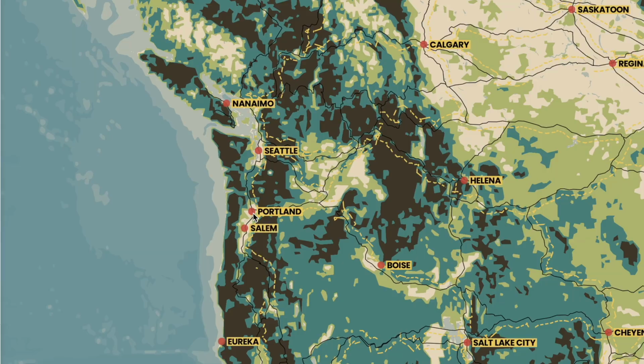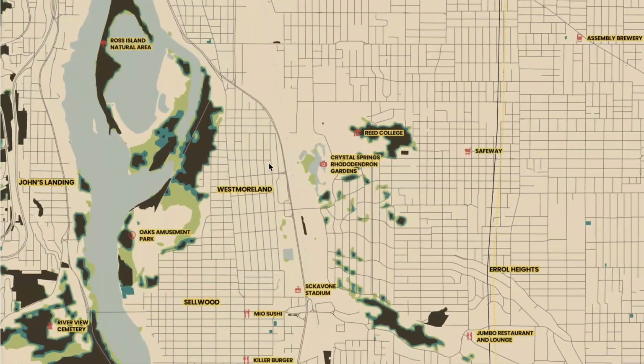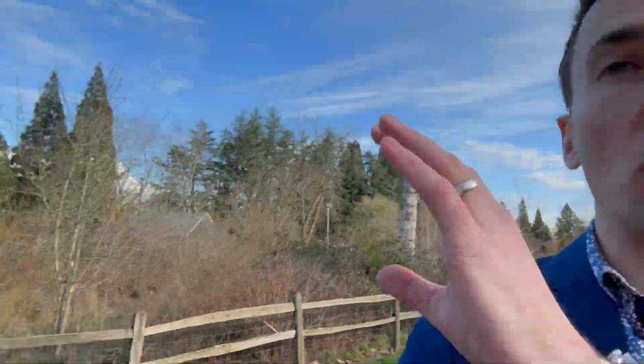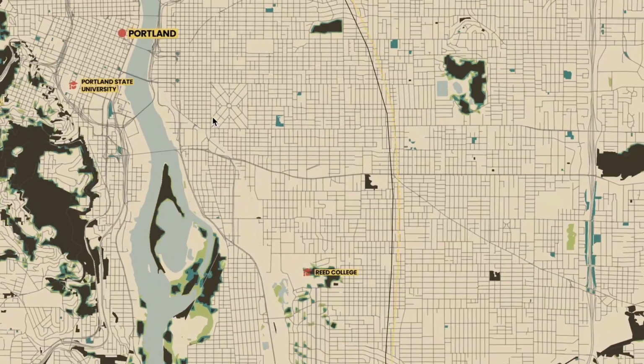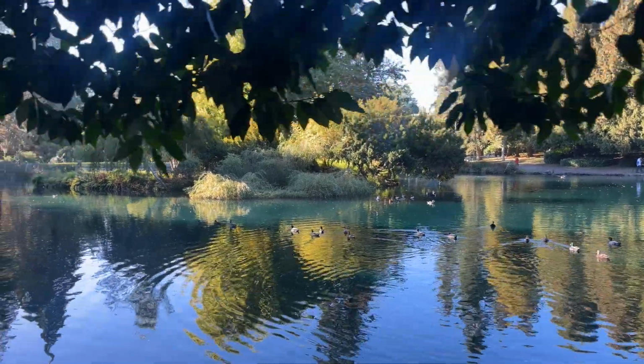I'm gonna show you a map right now of where we are, and you just can't believe that the city's like 10 minutes that way. And Eastmoreland is surrounded by Sellwood. Obviously you got Westmoreland right here, and then Eastmoreland is just over there. You've got Eastmoreland Golf Course, you've got the Crystal Springs Rhododendron Garden, you've got Ladd's Addition further up, which goes into beautiful neighborhoods like Laurelhurst, Mount Tabor. A lot of these historic Southeast neighborhoods just flow together.